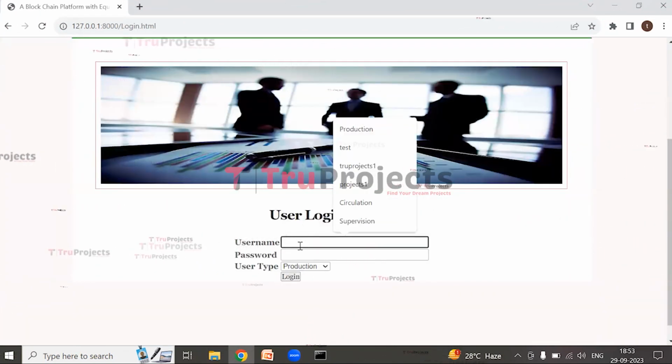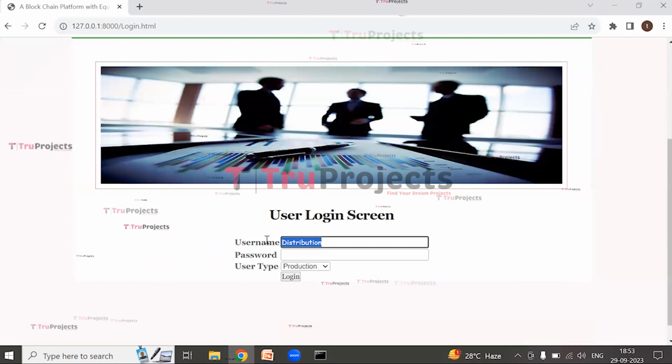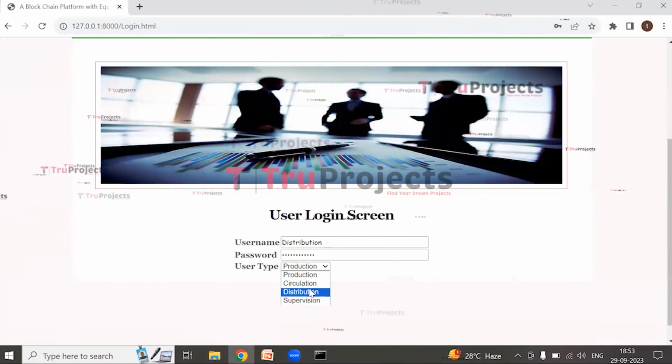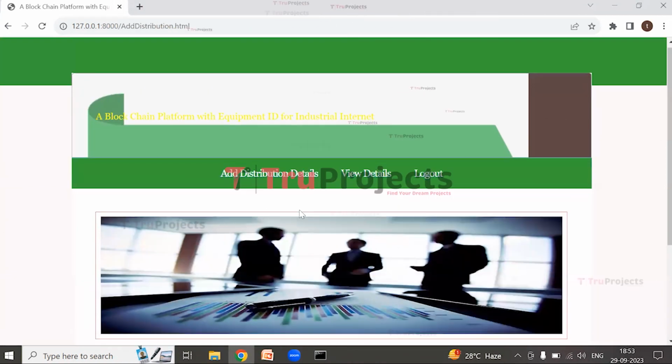Now click on distribution login to add distribution details. So here we need to enter the username, which is distribution, and the password. And the user type here is distribution, and click on login. So we have logged in as distribution. Now click on add distribution details to add the details.